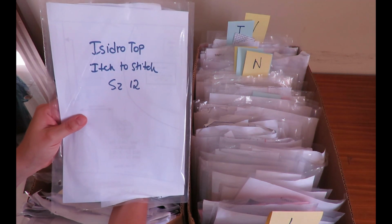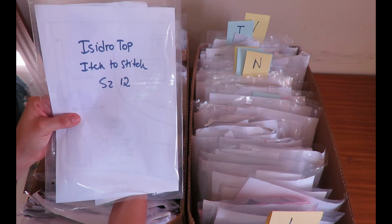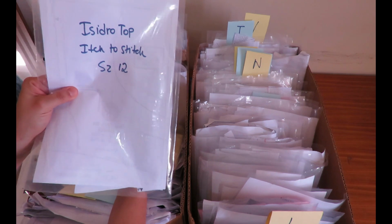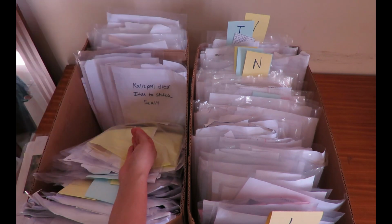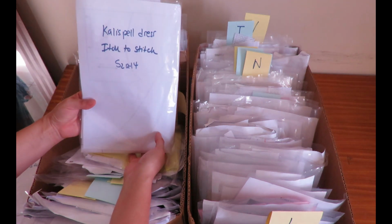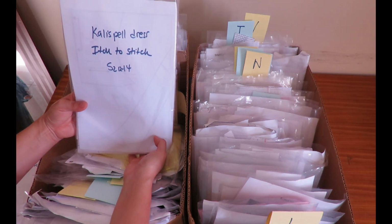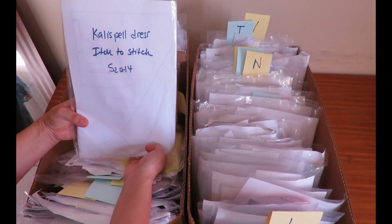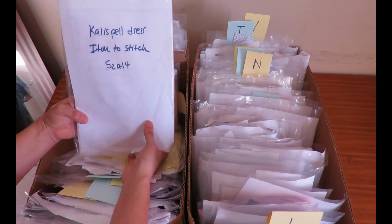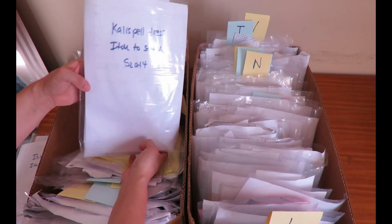The Isidro top is a neat pattern, and I have lengthened it into a dress. I've worn that dress, I can't even count the times, so I need to make another one. I have the perfect fabric, so I'm gonna leave that out. The Kalispell dress, this is more like an involved project. I would have to be super motivated and have a lot of fabric, but I do want to make it again, and I have made it into a skirt. Like I used the skirt pieces and just made a skirt out of it with linen.